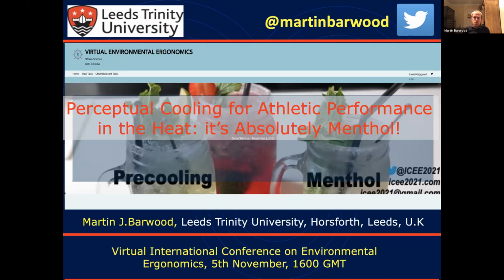So the talk will focus on perceptual cooling. It's absolutely menthol. I like the idea that we can change perception by sipping mojitos, which is the picture in the slide behind, but actually in the sport performance context, we're talking about some other types of mediums and application routes. So I'll talk about menthol, and I'll try to accentuate the practical considerations and applications to build on what Caroline has talked about.